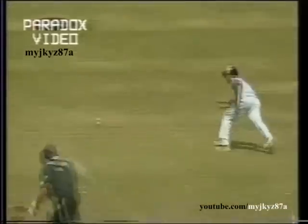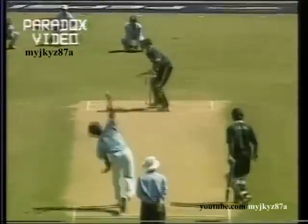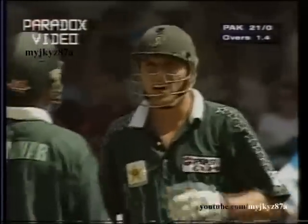Srinath pitching it up to Shahid Afridi. That's not the right length to bowl to Shahid. And this time over the top. If the previous one was hit along the ground, Shahid Afridi showing that he can play the shot. Oh.